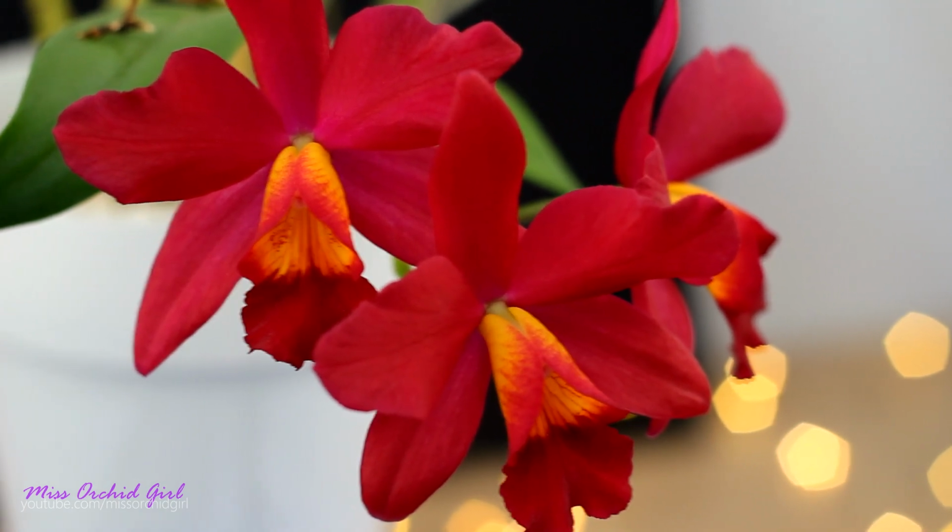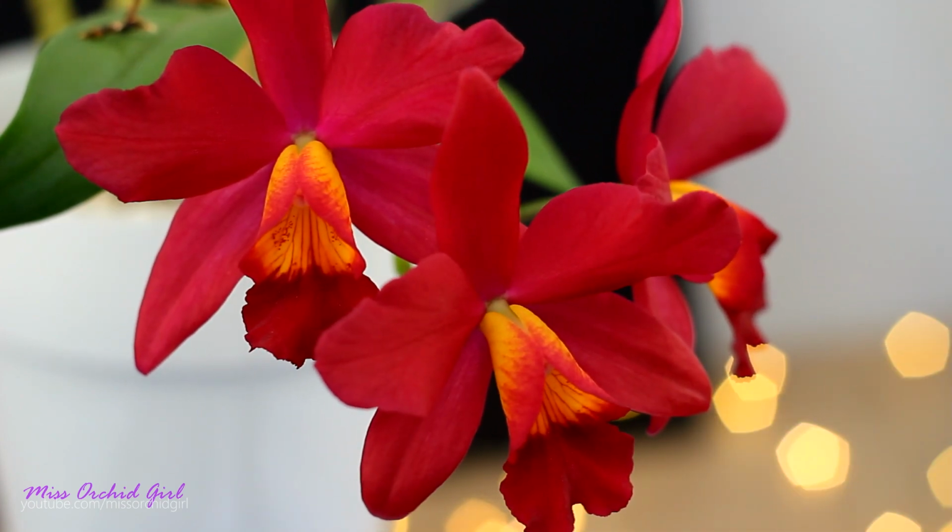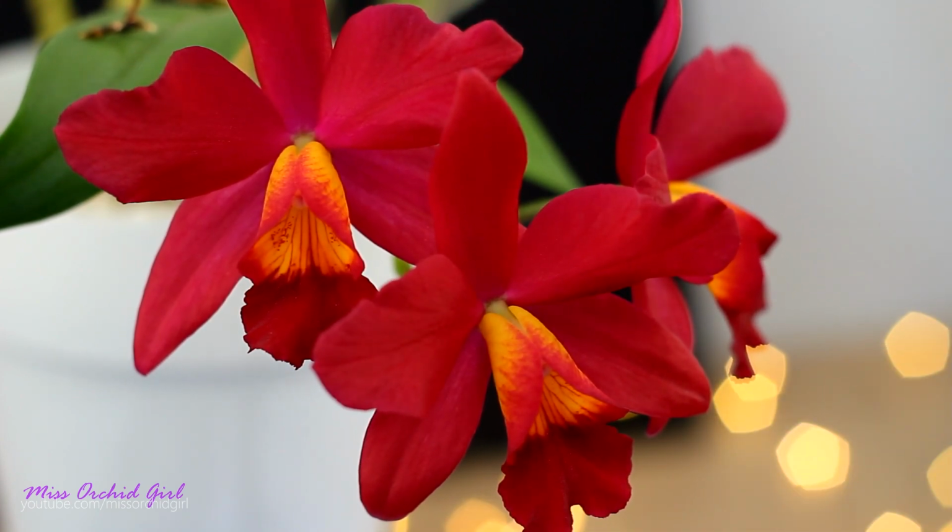And I dare say it has a very similar, if not a little better, I'll find out soon, but I think I like the fragrance of this one a little more than Princess Jackie. If not, Jackie has the same fragrance. I will say though that this fragrance is milder than the one Jackie has. I keep referencing Jackie, but that's my favorite Cattleya orchid and it's an unknown hybrid. I don't know what it is. So we call her Jackie.